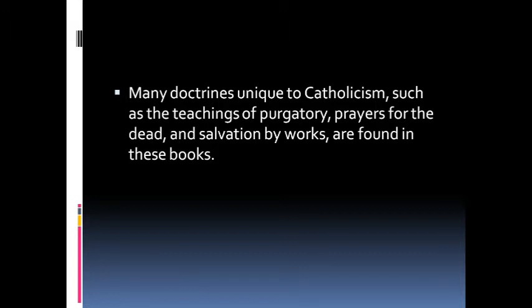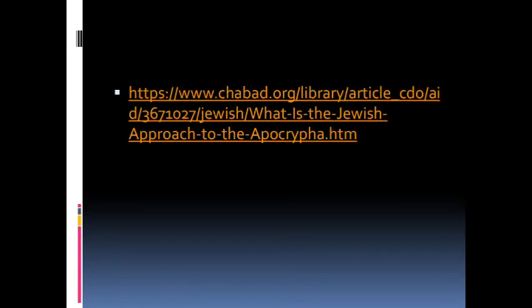Now, the Protestants consider these books as not part of the canon because there are some doctrines which can be derived from these books, which support the teachings of purgatory, prayers for the dead, and salvation by works. So these are controversial books. That's why Protestants generally don't use these extra books.